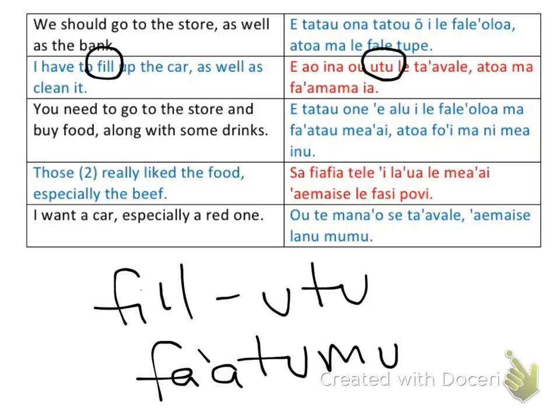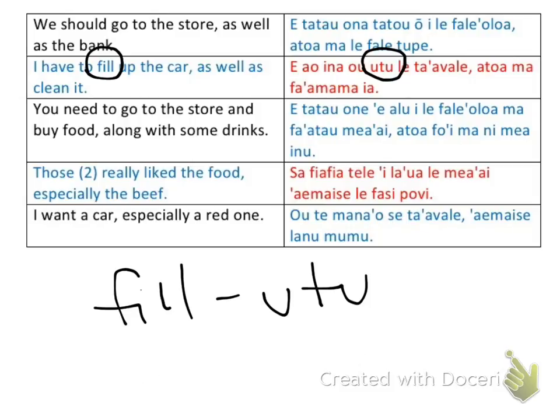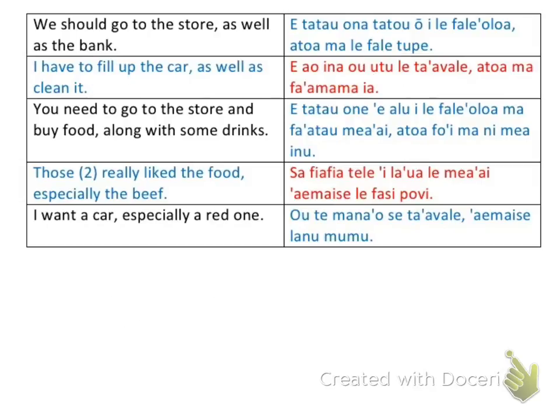And honestly, I think you should be able to get everything else. And if you didn't, then I encourage you to try translating these again, or to see why your sentence doesn't match up with mine. And then you can learn a lot by doing that, by analyzing the difference between the two.